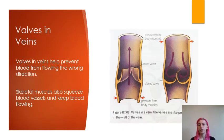Due to the decreased pressure in veins, veins also need valves, just as the heart did, to prevent blood from flowing in the wrong direction. So in this diagram, we see that these valves allow for blood to go one direction, but if it tries to go the other direction, it will be stopped by the valve.